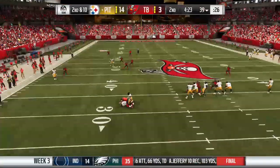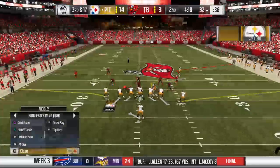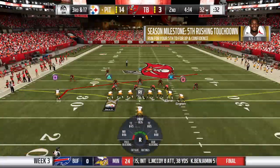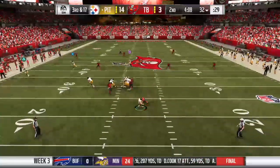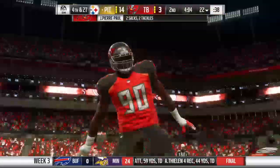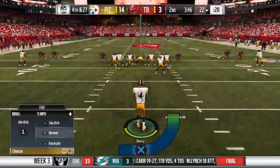Dancing to his left. And he can't find anywhere to go with it. And he goes down. Jason Pierre-Paul in there to bring him down for a loss of 7. It's 3rd and long for Brissett. Flush under pressure again, and down he goes again. Jason Pierre-Paul in there to get him for his 2nd sack of the night.